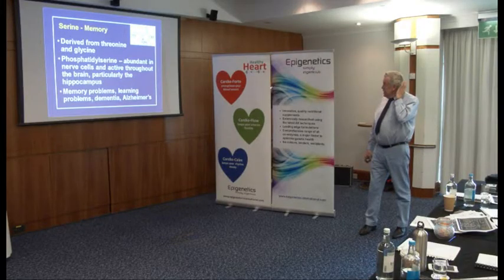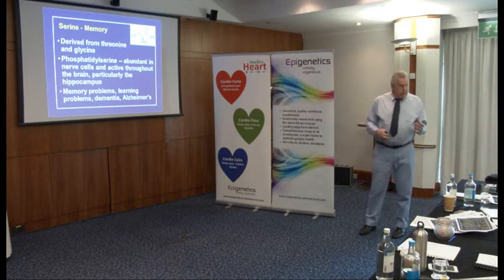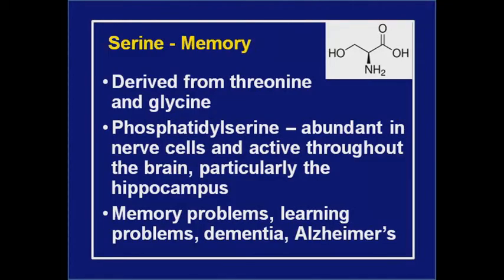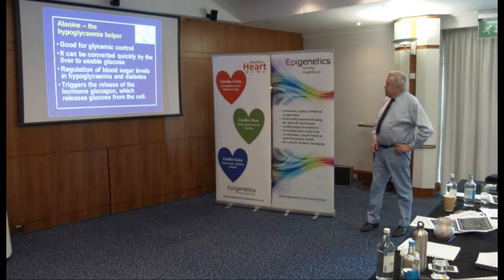Serine, again, what we call a non-essential because it's made from threonine or glycine. It's involved with phospholipids, particularly phosphatidylserine, which is an important part of the phospholipid structure of brains, of nerves, particularly in the hippocampus and other areas of the brain. So the areas which are involved with memory and learning are particularly rich in phosphatidylserine. So therefore it may have a role, phosphatidylserine or serine, with Alzheimer's disease.